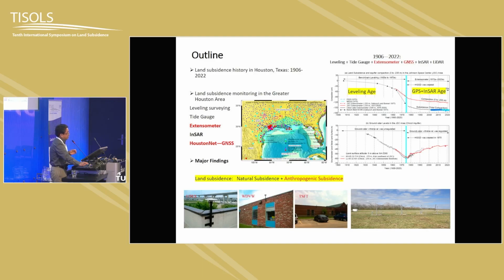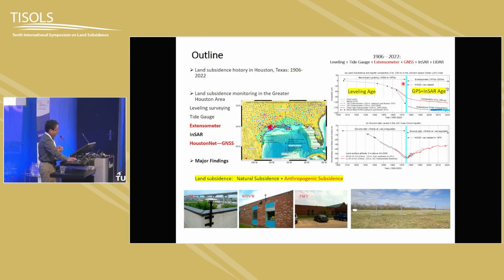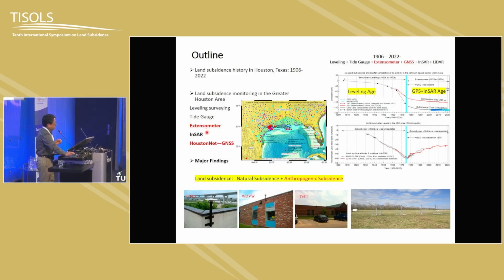We have the TISOmeter across the two from 17.5 to now, so it's already 55, 65 years old. Mostly my work focuses on the TISOmeter and the GPS, but recently I also work on the InSAR and also target data. I find target data is amazing.